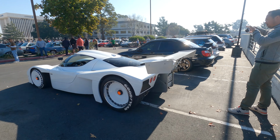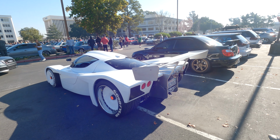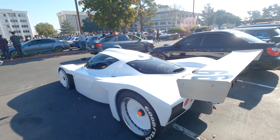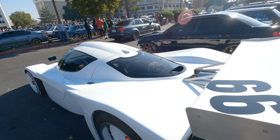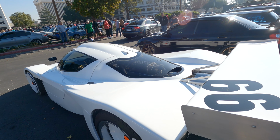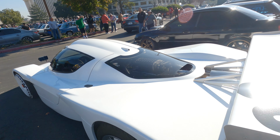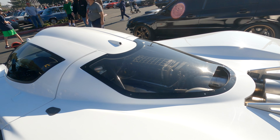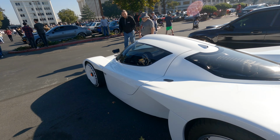So it looks like some kind of kit car. Really, it looks like a race car, but apparently it's street legal. And it's got some sort of big motor with, looks like a supercharger, mid-engine. So very race car-like. It must be crazy to drive.